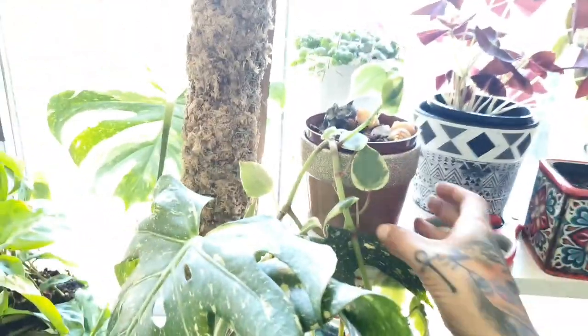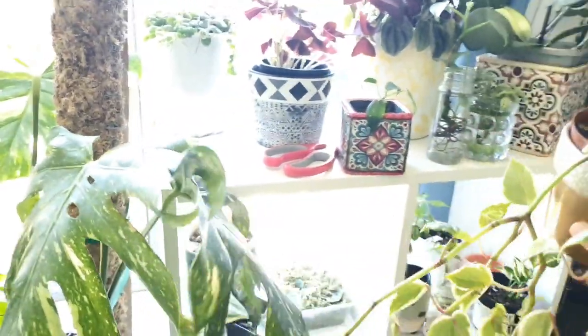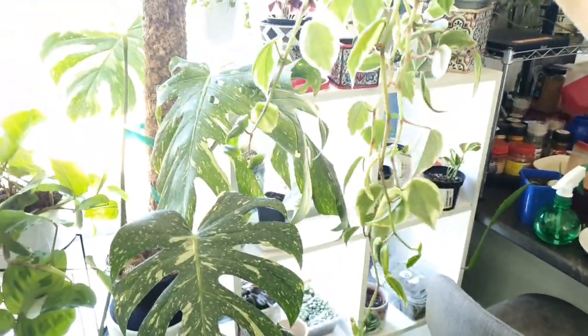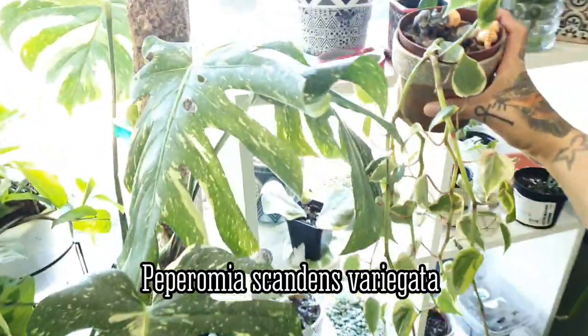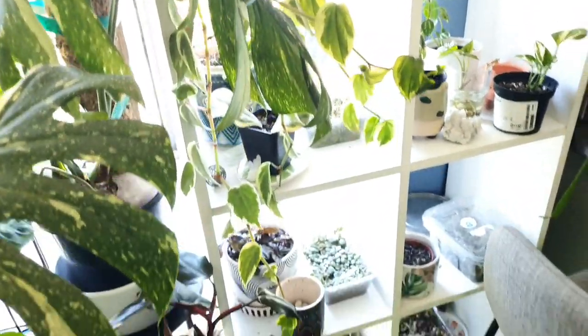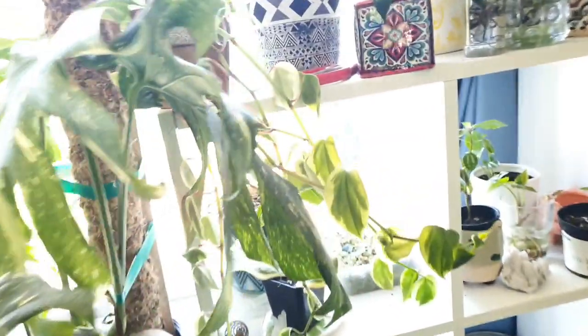This is my peperomia. I can't remember the full name of this one, but it is huge, so I'll put that on the screen. It's a variegated peperomia. Oops, why did I pick it up? Regrets. So it is huge at the moment. It was hanging, and I'm probably going to have to hang it again because it's ginormous.